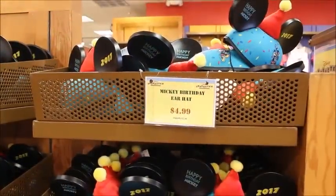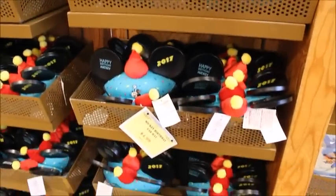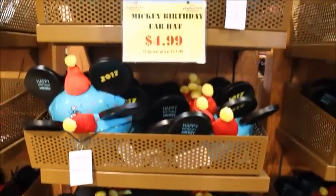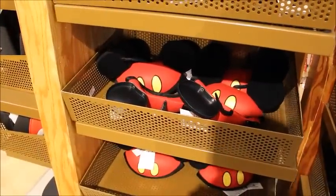They had a huge bin of these last time I showed you guys. They've just moved them over here because there is still quite a selection of these Mickey's Birthday 2017 hats. They are now $4.99. They were $17.99. And then these ones are just Mickey Mouse. Those ones are kind of cute because they're neutral.